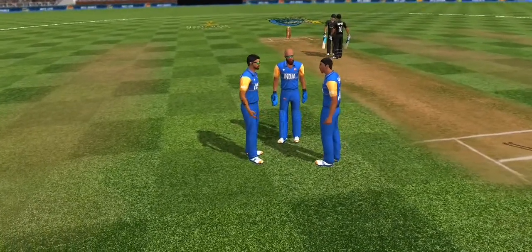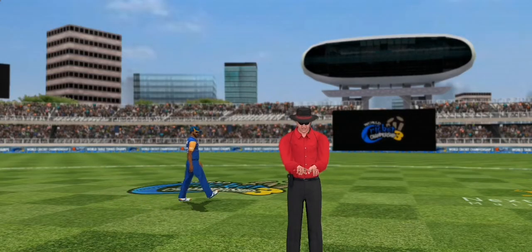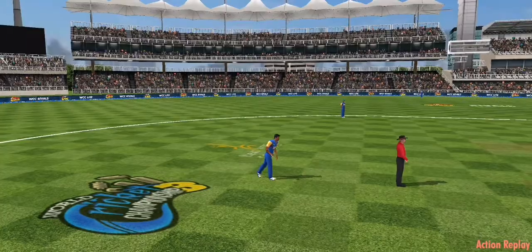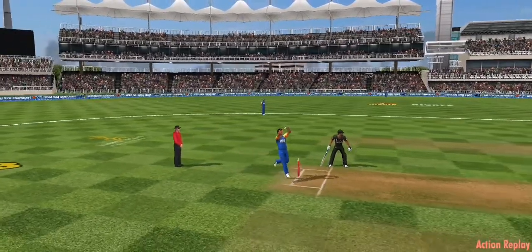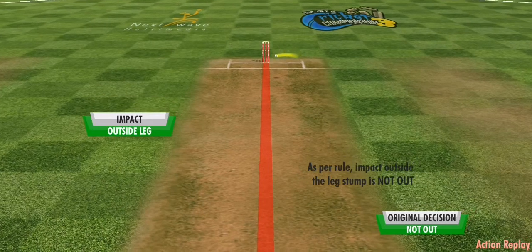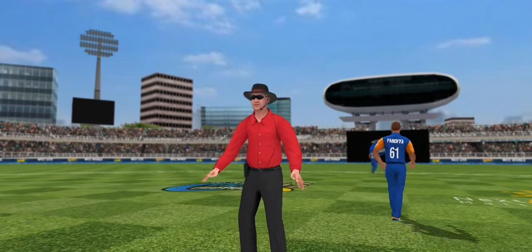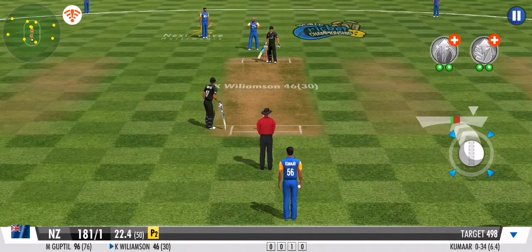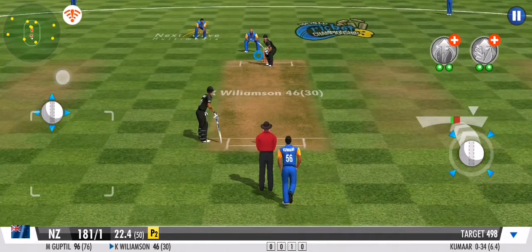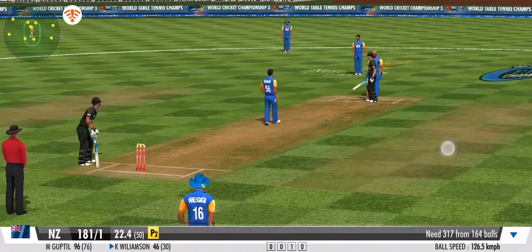Yeah, the bowler frustrated with this decision. Yep, they've challenged it here. The fielding unit goes upstairs. And the original umpire's decision stays in place. Well bowled. He's forced him to play that block.